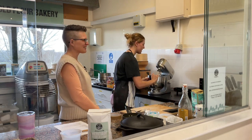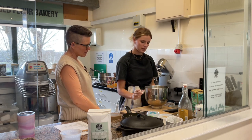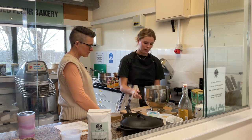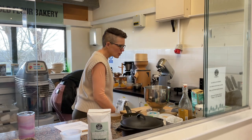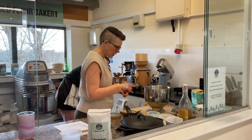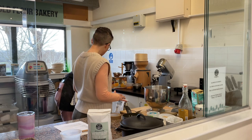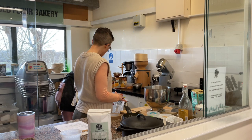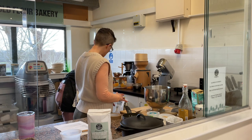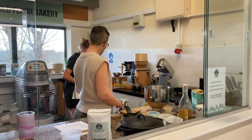So once we've got that going, what I'm going to do is I've weighed out my salt here. So that's 5 grams of salt going in. And then I'm going to put in my bread flour. So what we've got here is the mixing bowl that Sophie's going to use. She's put it on her scales with the salt in it, but we've zeroed it, ready to put the flour in. So this is Sophie's pretzel with the bag of flour.